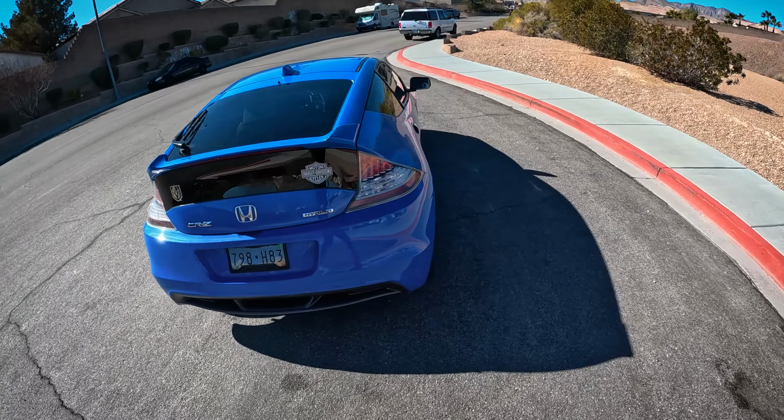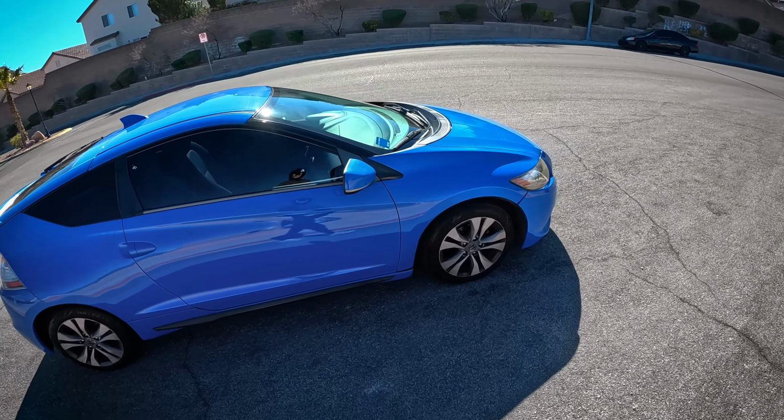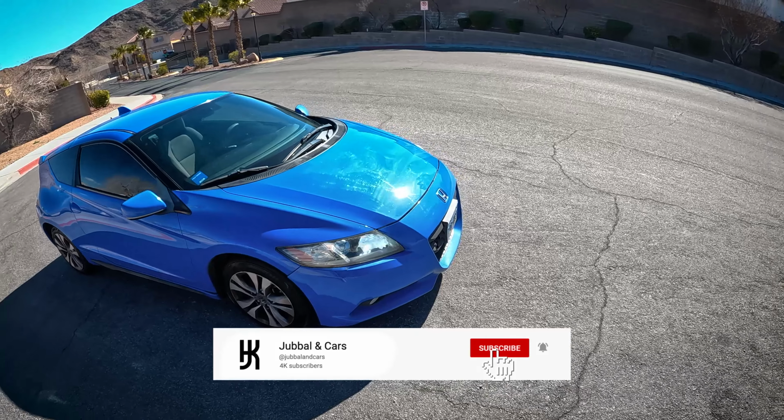cars so lovable. But let me know, what do you guys think? Honda CR-Z, did Honda hit or miss? Let me know with a comment down below.